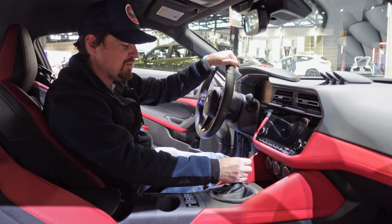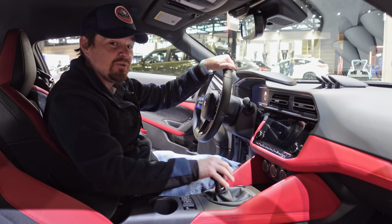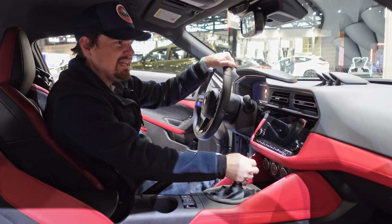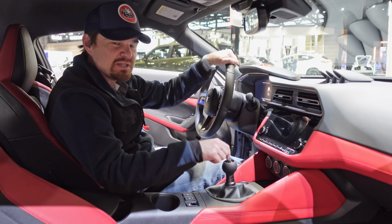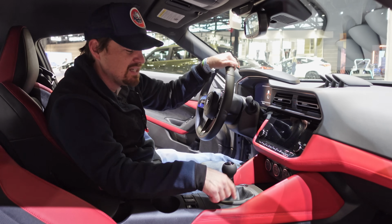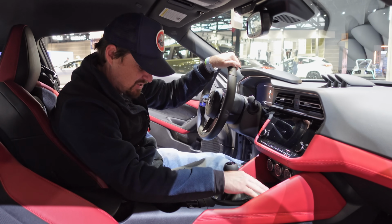important piece. So 3 pedals and a proper 6-speed manual that feels really good rowing through the gears. It clicks into place, very easy to quickly row through all 6 of them. I like it. Very short throw, very compact. I can see this as being a very good transmission. Hoping to get some wheel time in one of these very soon. And then you've got a sport mode for rev matching and shifting here.